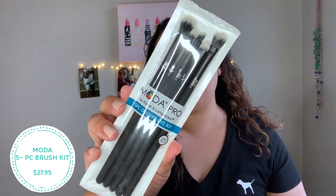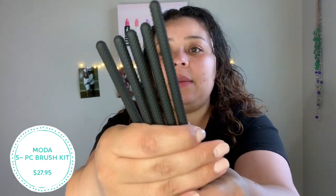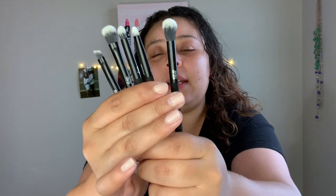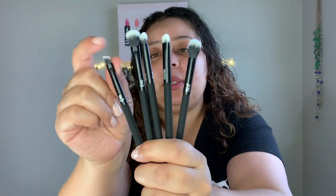The next thing I have in here is this Moda 5-piece brush set by Royal and Lane Nickel. And so this is just what these look like. And they have this pretty cool texture on them, if you can see. And I will be using these today. It's a 5-piece brush set, like a crease brush, shader brush, pencil brush, blender brush, and like an angled brush that would be good for your brow. So it says line, shade, detail, smudger, and crease.